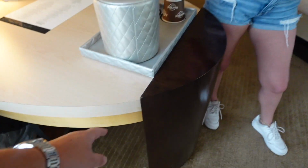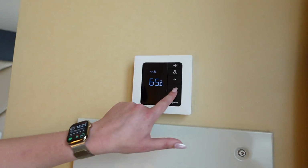Again, minor wear and tear. I mean, you can see where it's seen some wear and tear, but it does not smell. Clean. We'll see if it gets cold. We put it down to 65. It's stuck on 60. Oh, no, it's going down. Okay. So we'll see if it gets a little cold. It's a little warm in here right now.